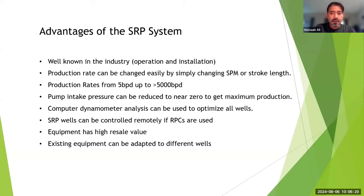One of the things about the sucker rod pumping system is it's so flexible and so movable that the equipment has a very high resale value. That's why if the well is abandoned and is not producing anymore, the sucker rod pumping unit on that well is taken off, removed, and moved to a different well, and then you can continue production on a different well.